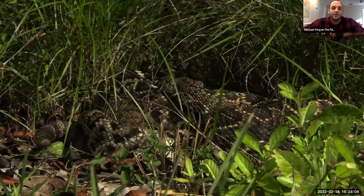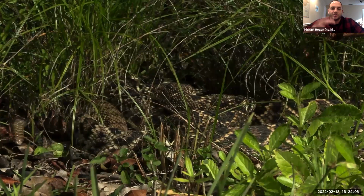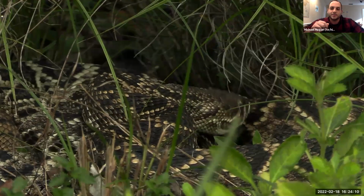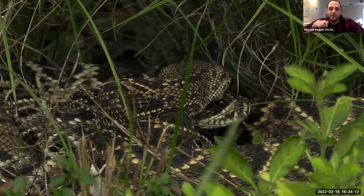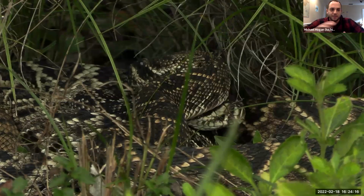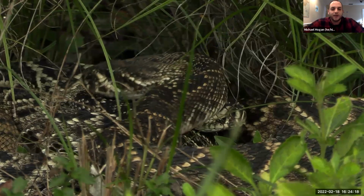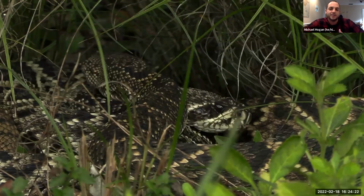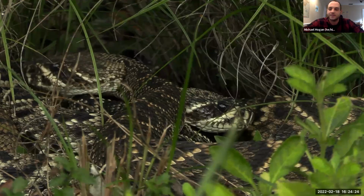In this video, the male snake is actually the one on top, and he's smelling the female. This is probably a pretty laggy video to watch over Zoom, but hopefully you guys get the idea. It's just the male smelling the female. But I really like this video because it gives us a glimpse into the more gentle side of rattlesnakes.